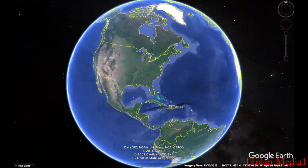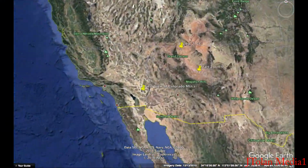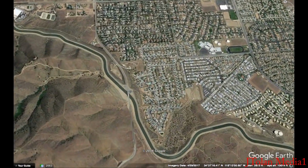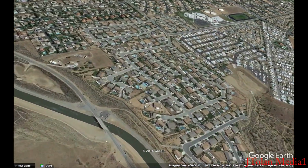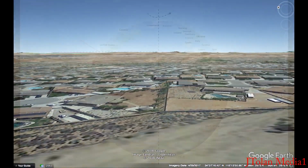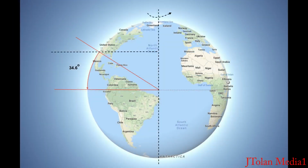Hello everyone! We'll be watching the sunrise from the high desert of California, next to the Californian aqueduct. The weather is really clear up here. Here's a graphic of the Earth. We're at latitude 34.6 and it's the equinox. The axis is exactly oriented normal to the solar direction.